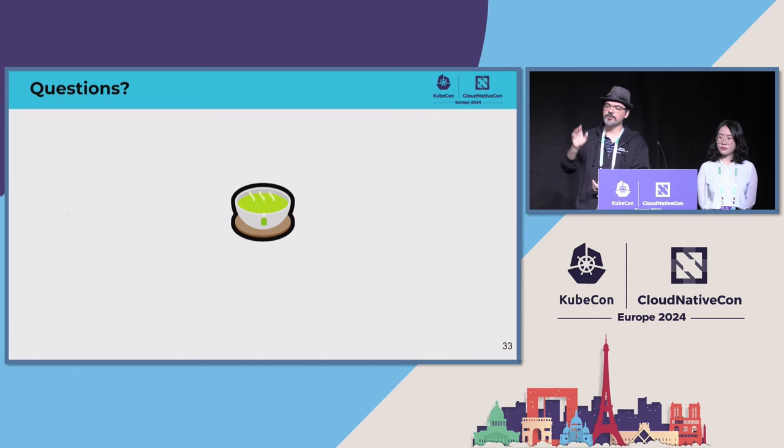I'm not sure if I'm understanding the question. Is the concern that we may be operating different versions of Argo workflows, or did I misunderstand you? Yeah, exactly. So if you have a federated cluster with 10 clusters and 5 of them are running different versions than the other 5. So the answer is very carefully.